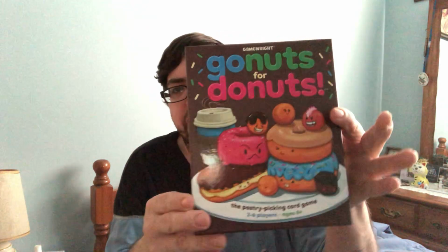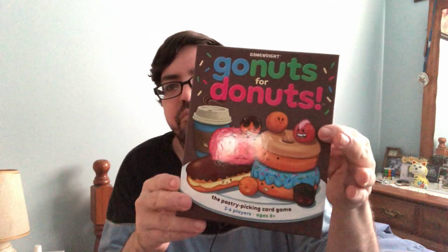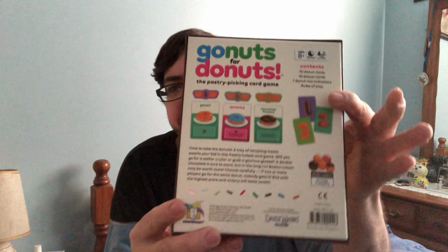But that's not the only game I got this week. Who knew? Because I also got this from Amazon. I think this was Amazon. I'm pretty sure it was Amazon. It is from Game Right, and it is Go Nuts for Donuts. And check it out, it has nice UV ink on it. Pretty cool. It's a pastry picking card game. You're collecting cards, drafting cards. Pretty cool. Who doesn't like donuts?